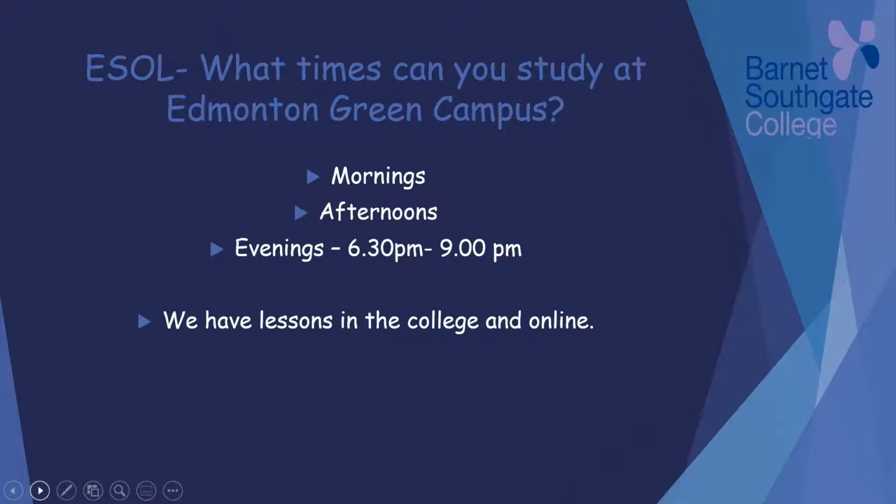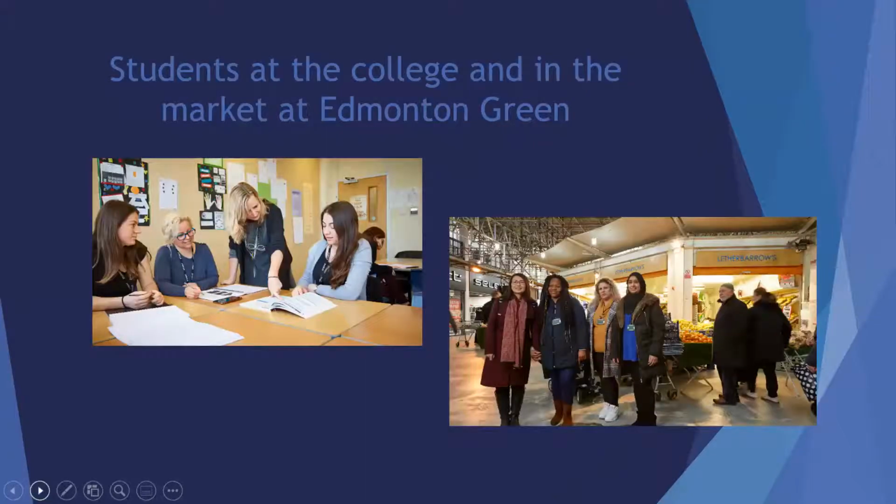If we move on to the next screen, we've just got some pictures here of the college. The first picture is one of our maths classes. The other picture is some of the students who are doing some shopping in the shopping centre and the market at Edmonton Green. That's another advantage of coming to Edmonton Green. There are lots of shops, and the market is very big at Edmonton Green. So you can come to class and then do your shopping afterwards. And lots of the students do that.